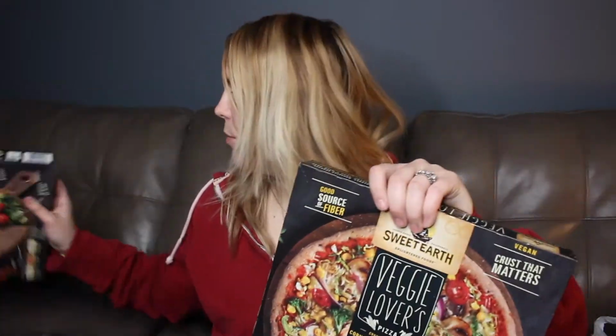And then I got two of these Sweet Earth veggie pizzas. This is my staple at this point. They had a sale: if you buy one, you get another one for half off. These ones are the best, in my opinion. The best ever. Again, that's Sweet Earth. This is my favorite product that they make, ever.